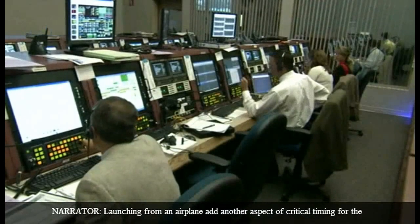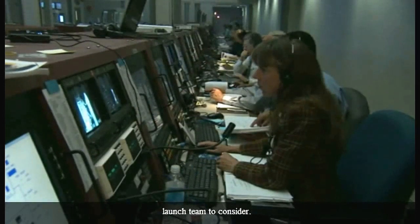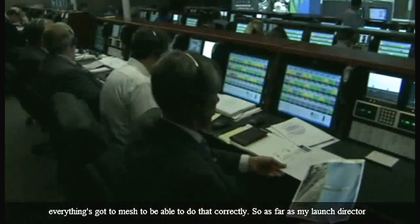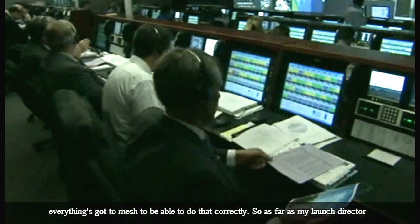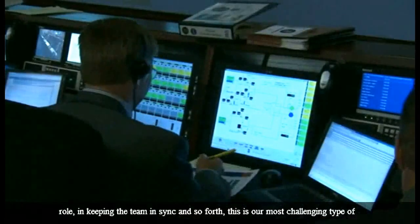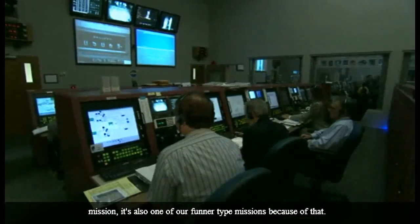Launching from an airplane adds another aspect of critical timing for the launch team to consider. You've got to be at the right place at the right point at the right time, and everything's got to mesh to be able to do that correctly. So as far as my launch director role in keeping the team in sync and so forth, this is our most challenging type of mission. It's also one of our funner type missions because of that.